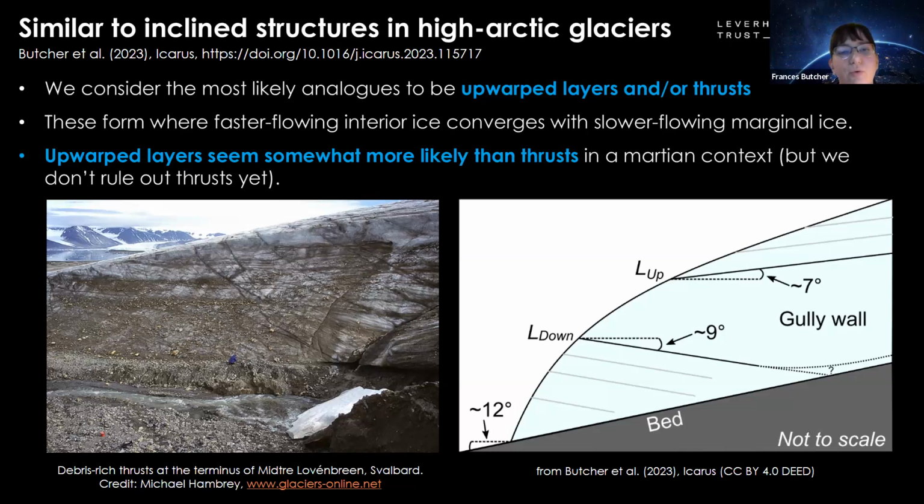And I think that for the Martian context, upwarping is somewhat more likely than thrusting, but we haven't ruled out thrust completely. So I hope this looks rather familiar to you. And I think it's quite evocative of these Earth examples.